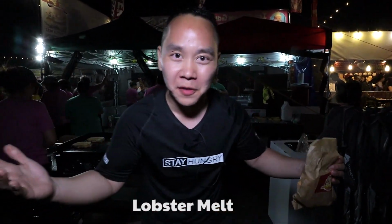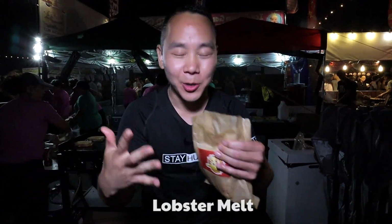Let's go, sandwich number three, we got the lobster melt. Yeah, I said lobster melt, and yeah, we're at a food festival. Lobster and food festival, it goes together. High quality ingredients, delicious, homemade food. Y'all, can't get better than that. So let's try this lobster melt.